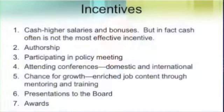So on the slide that's coming up now, you see a list of 7 incentives. And you probably employ these, or some of these, and others as well. At the top of the list is the one that everybody thinks of first, which is cash. Higher salaries, think about bonus systems. And cash is important. You have to pay some minimum amount to attract people.